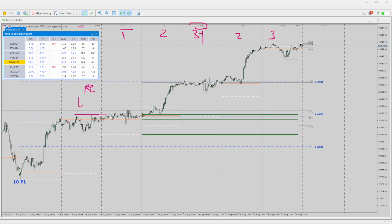We have Friday's high, and I've also identified that here with the green lines. That's Friday's high breakout level. This is Friday's close, and then of course Friday's low. And these are the areas of breakout. So these levels are very important.